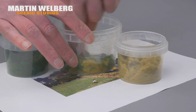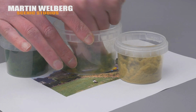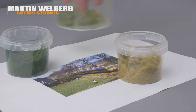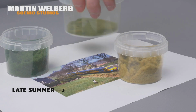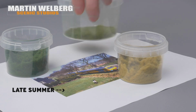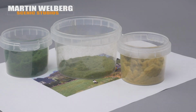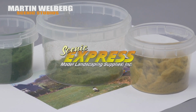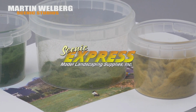For example, I downloaded the picture from the internet of what I would like to achieve on this Dutch modules, and I think it's a late summer. So late summer for me in the basic is almost 50% of beige and an olive green. The olive green is the kind of green like Mini Nature has in stock. I think Jim from Scenic Express carries them too. I know Jim from Scenic Express carries this brand. They're pretty good and pretty nice fibers.